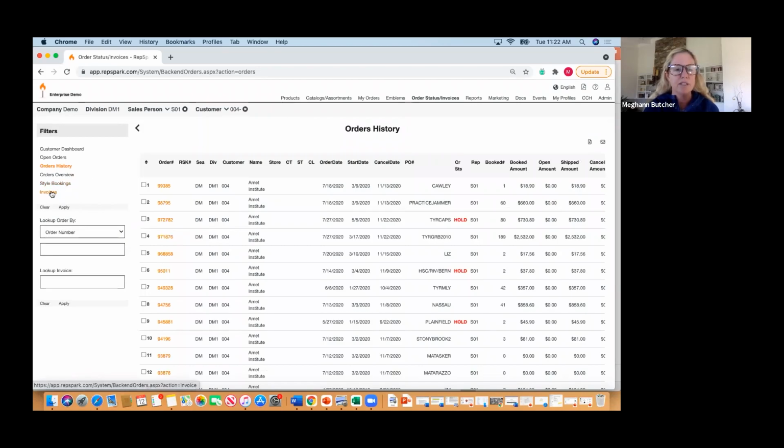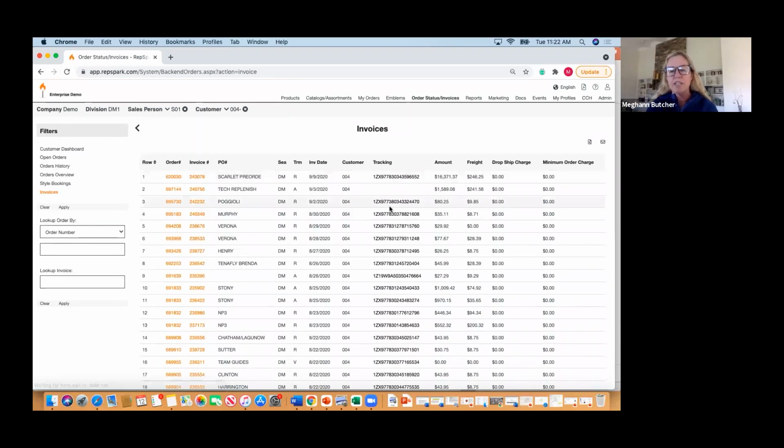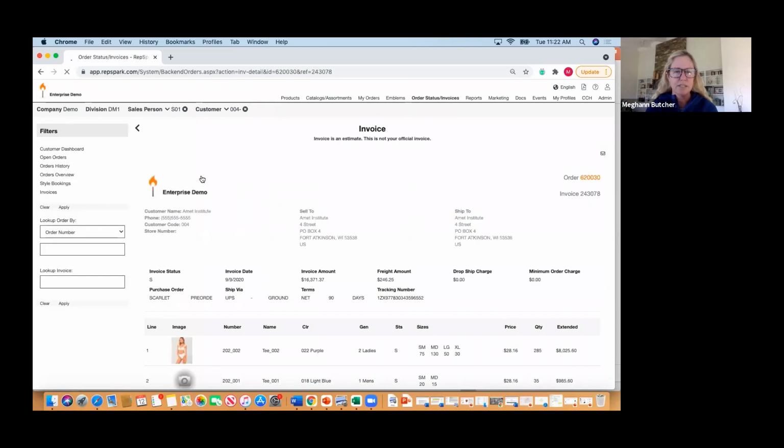From there, you can also always click into the invoices section. And here within the invoices section, you're now able to see all of the invoices associated with a specific order. Also, if we do have the information back from the brand, you should also be able to see your tracking number, and also your freight amount. If there is an upcharge for a drop ship or a minimum order, etc., you'd be able to see that here. So you can always click directly into that invoice to get those details.